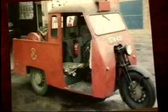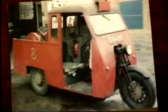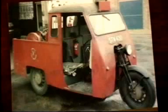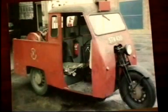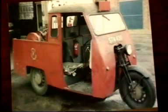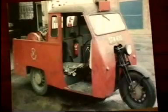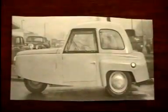The usage of this Regent 10 CWT model knew no bounds and served as a base for everything from mobile shops to use as a factory fire engine. As shown, this example was used by Ronaldo Limited of London.